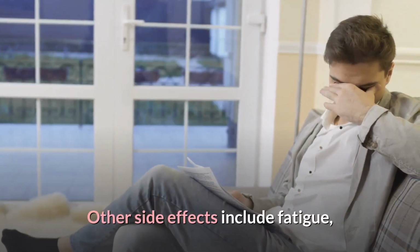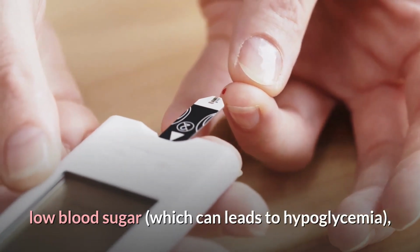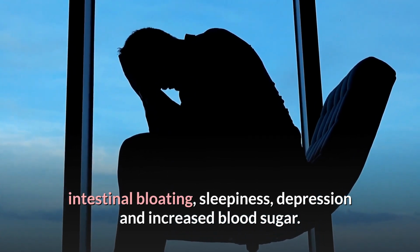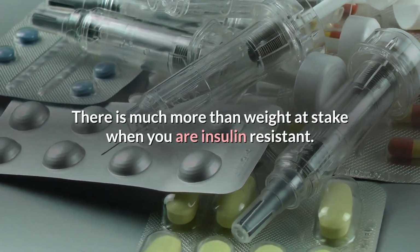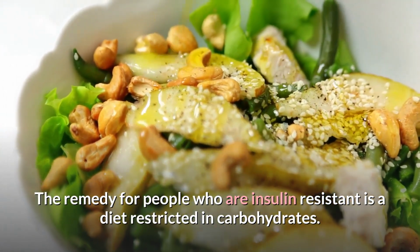Other side effects include fatigue, brain fog, the inability to focus, poor memory, loss of creativity, low blood sugar, which can lead to hypoglycemia, intestinal bloating, sleepiness, depression, and increased blood sugar. There is much more than weight at stake when you are insulin resistant. The remedy for people who are insulin resistant is a diet restricted in carbohydrates.